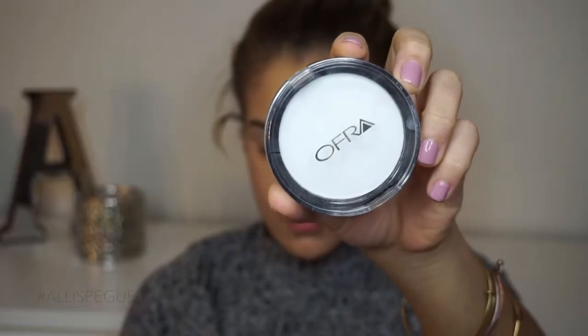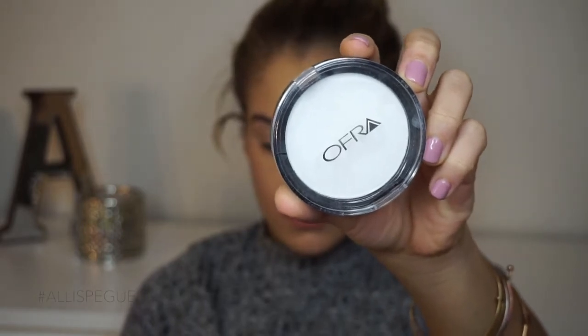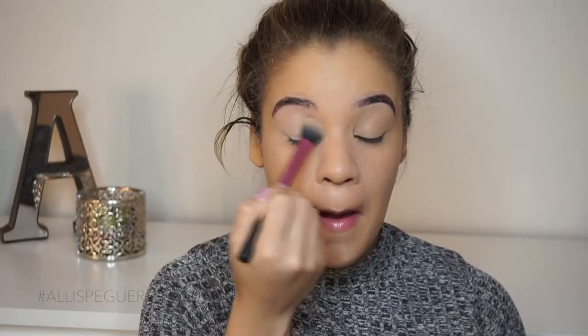To set the concealer, I'm going to be going in with this setting powder from Ofra. This is supposed to be a translucent powder, but to be honest, I don't think it's translucent at all. I think you get a really bright white cast off of it, so I'm not totally a fan. If you notice here, I'm going to put more on my eyes than I am on my under eyes because I don't care if the eyes are whiter because I'm going to be covering that with eyeshadow anyways.